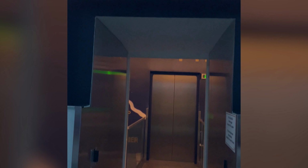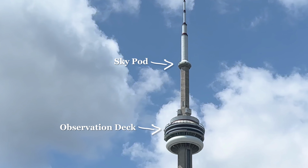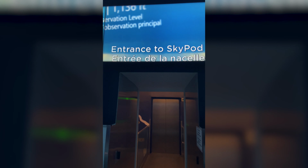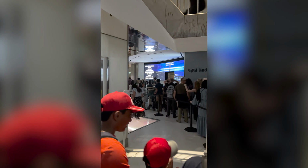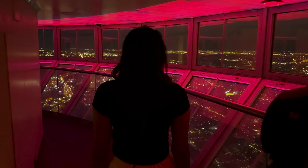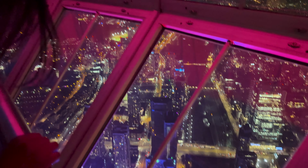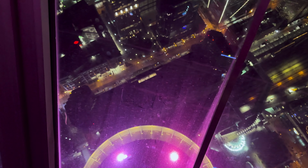After a few minutes, we made our way over to the Skypod, which is 33 stories higher than the main observation point. The Skypod only allows a handful of people up at a time, but has no time limit, so we had to wait in yet another elevator line. It took another 50 minutes to get up to the Skypod. It was pitch dark when we got up there, but there was still a pretty stellar view even though we couldn't see the harbor.